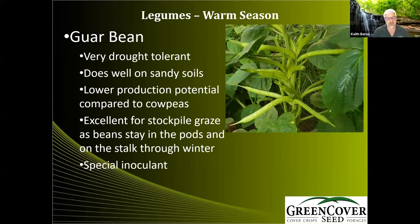And one of the things that we've noticed about it, it's really excellent as a winter stockpile graze because those beans, and you can see the picture of the beans there on that stock, they stay in the pods and they stay on the stock throughout the winter. So for winter grazing, the cattle can actually come in and harvest some of that without having to pick it up off the ground. So that's one reason we like the guar.